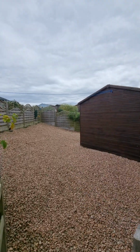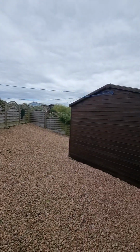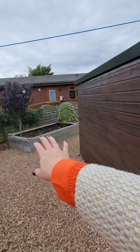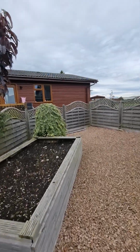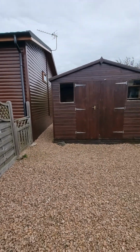So again, you've got a great laundry space here. So if you have been to the beach all day, you've been golfing, plenty of space to dry things off. And it goes all the way around the garden. You then have this raised vegetable plot area here too, which is fantastic. So you can certainly grow your own. And then you have this great summer house too, or workshop.